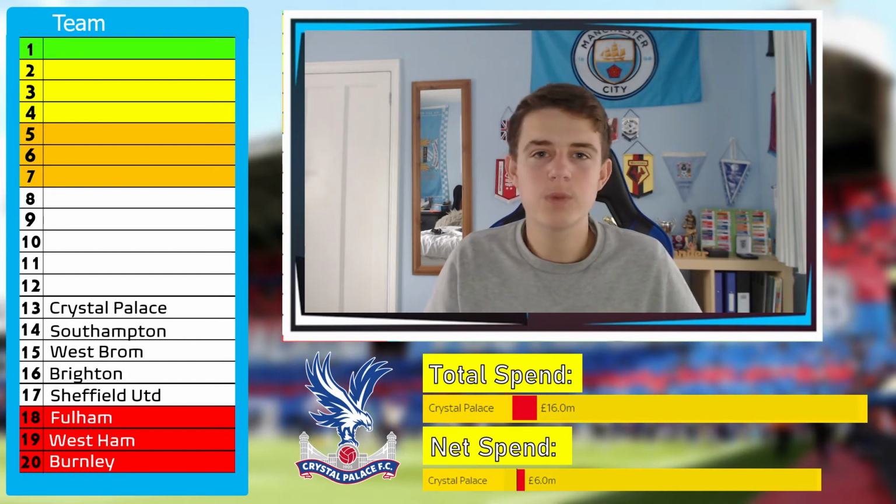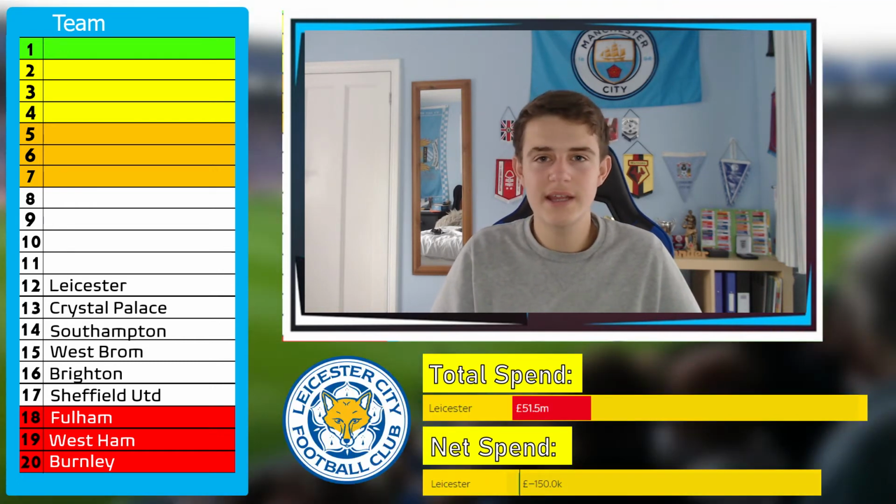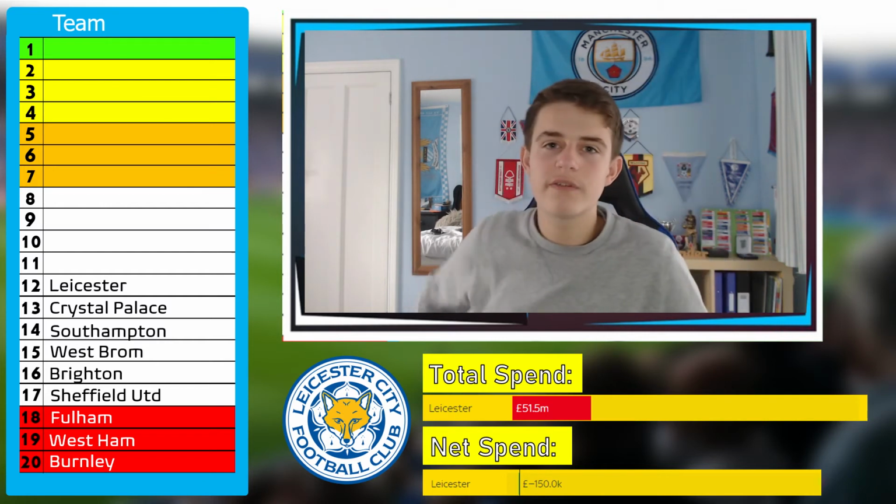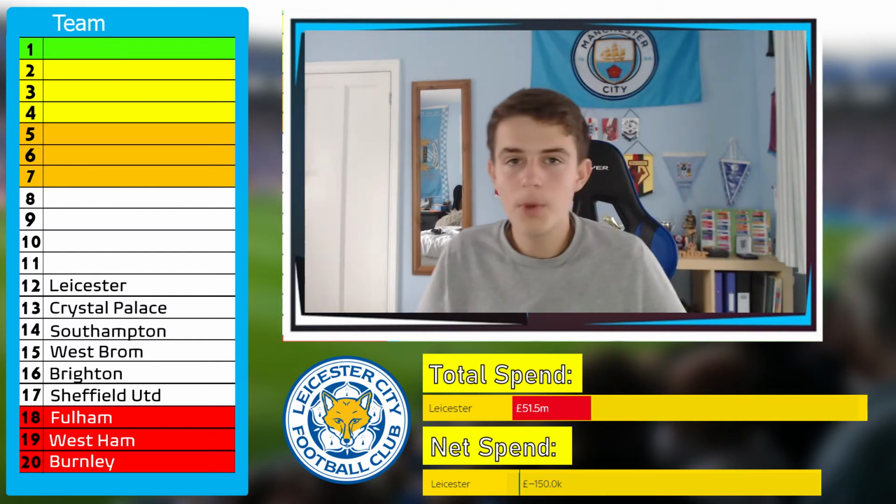In 12th place, we have Leicester City, starting off the season in flying colours. Obviously, they lost to West Ham. Disappointment for them, but they have already smacked Man City 5-2, so that made them feel much better about themselves. Their net spend this year, £150,000. Not much business done for them.